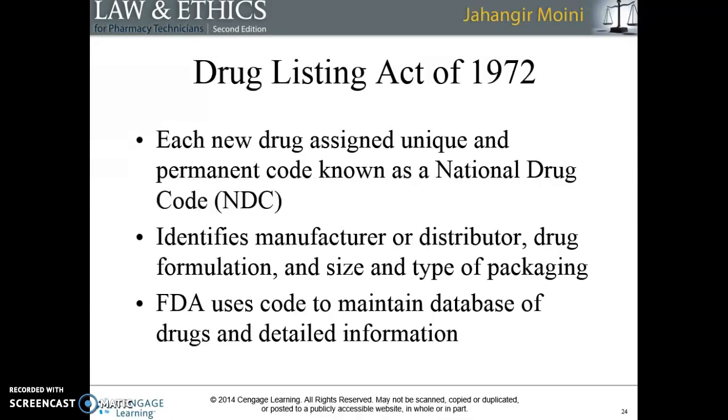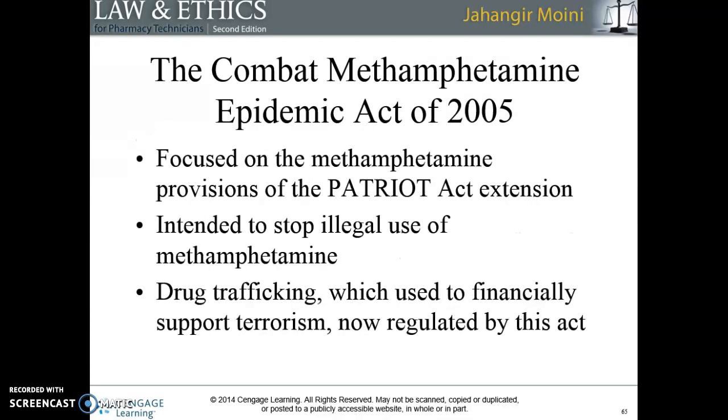The only other one that I really want to point out to you, they do talk a little bit about the Orphan Drug Act and things like that. But the most recent one that you may be aware of, other than HIPAA obviously, and the one that's on the top of everyone's mind, is the Combat Methamphetamine Epidemic Act of 2005. This is where things like having pseudoephedrine behind the counter come from.